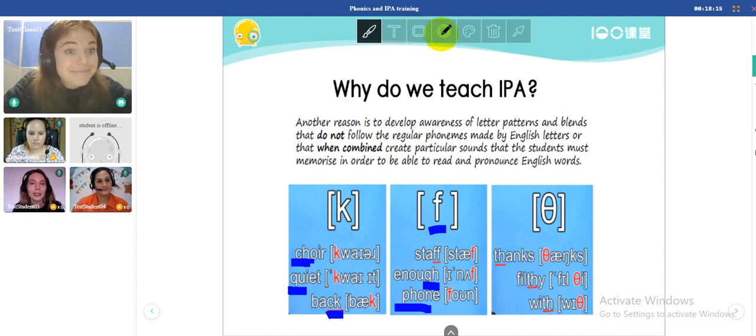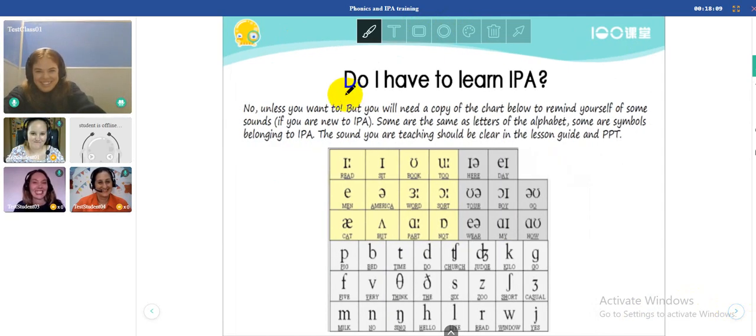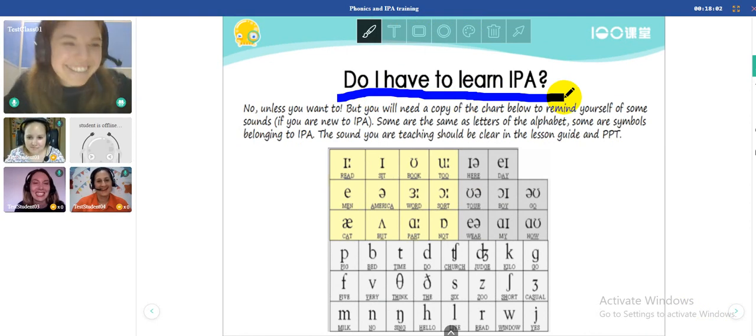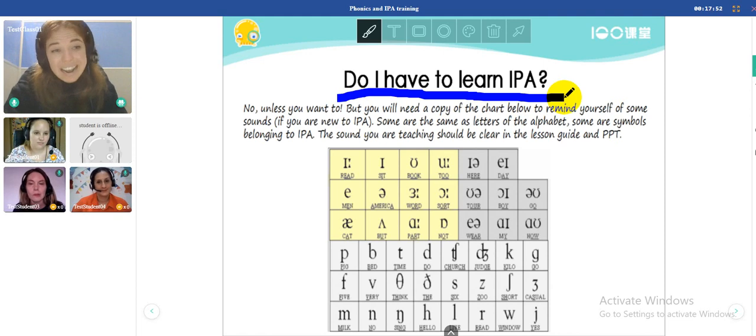So do we need to learn them off by heart? It's so good that you asked. Look at this. Whoa, you read my mind. Do I have to learn IPA? No, you don't. But when you receive your lesson guide and your PPT, you will need to know the sounds you're teaching.